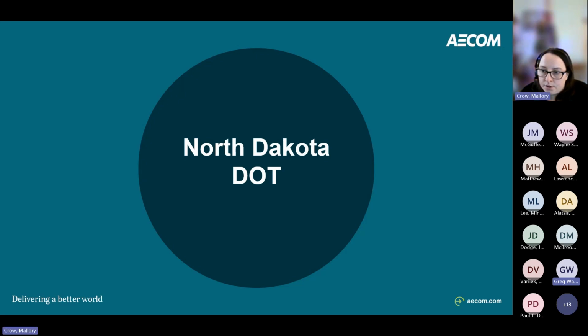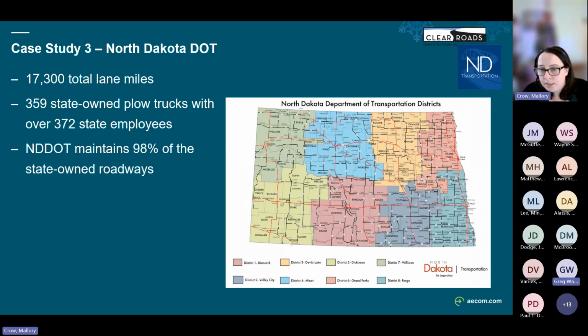All right, North Dakota DOT. So they have over 17,000 total lane miles. They have about 359 state-owned plow trucks and 372 state employees, and they maintain most of their roadways with state resources as well.